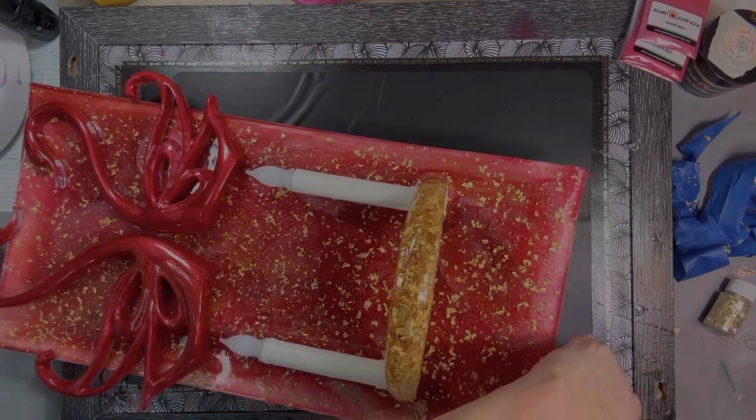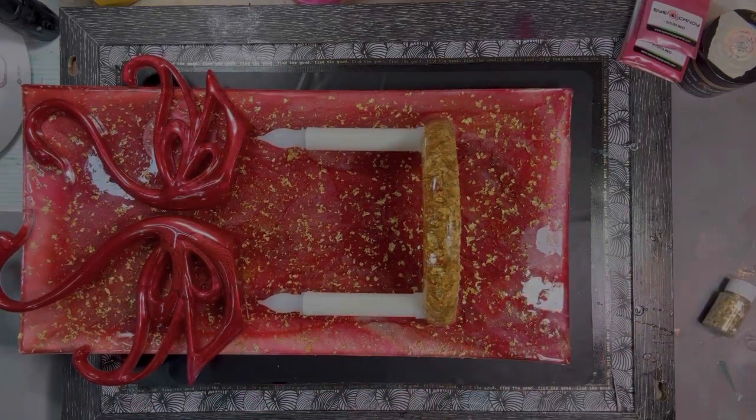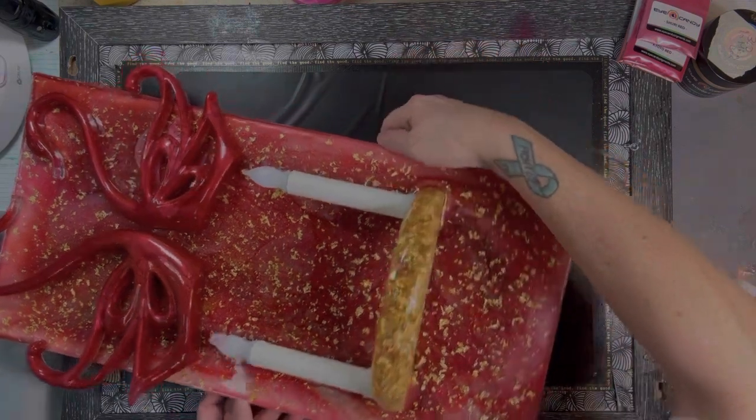Hold on, y'all. Thank you. I had to get it. You know that. I did not sit here and talk to you comfortably knowing that little piece was there. Alright, so is that lined up in the middle? I'm going to have to turn it, y'all, to me so I can tell.